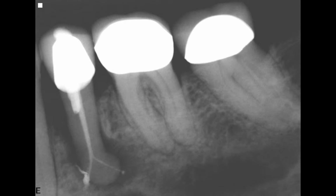So what are the percentages of people walking around today that have teeth that ache and require a root canal? If you have a toothache, that means that the nerve has become inflamed and infected, and you're either going to extract the tooth or do a root canal on it. What causes it again? Just bad hygiene? No, it's not bad hygiene.